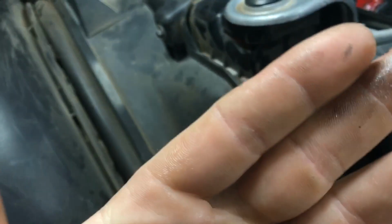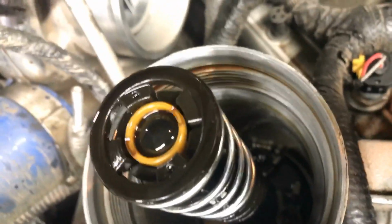No, because if it's metal, it's actually got a lot. It'll have a lot of crap in it. So let's crank it over and see if it's pumping oil. Hang on. All right, let's see what happens here. It's very concerning that it's dry. Hopefully it doesn't blow out of the IPR hole. I'll hold that down in there.